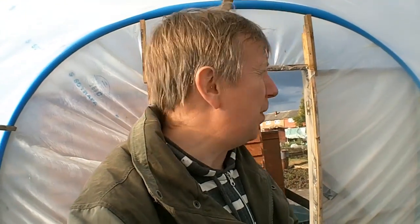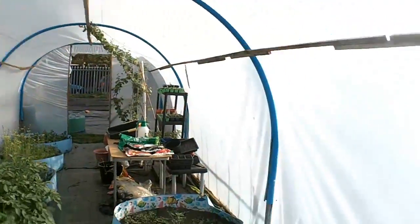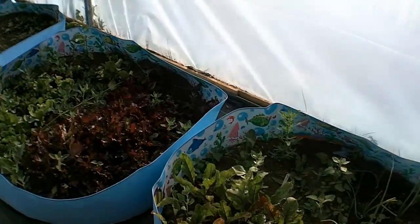So it's really quite frustrating, bearing in mind we had that really nice weather a couple of weeks ago. Everybody was thinking that's it, summer's here, and unfortunately we're back in our winter woolies. I think everybody's getting a bit fed up with this rotten weather. Anyway, on the brighter side, let's take a look in the Polytunnel and see what's what.